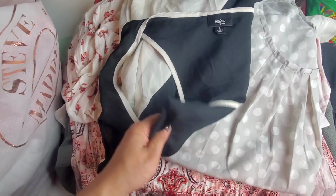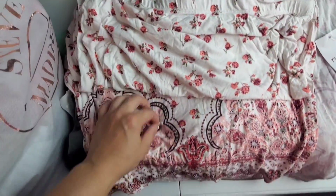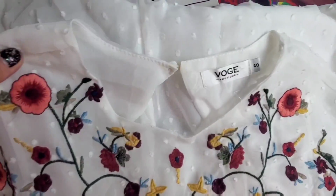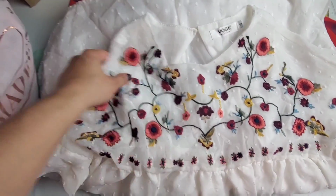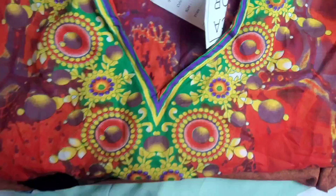Alright, this is a tank top, Mossimo, which is just a Target brand. Same thing here. This one is Merona, which is a Target brand. This is a new with tag Rue 21 skirt. This is a J. Crew piece. Dickies, I've seen them sell Dickies lots of times before. This is Vogue Boutique, which is not a very expensive brand, but it's got this nice embroidery. This is something that I would be very surprised if they accept it, but it's pretty cool.